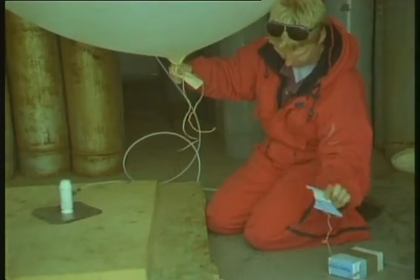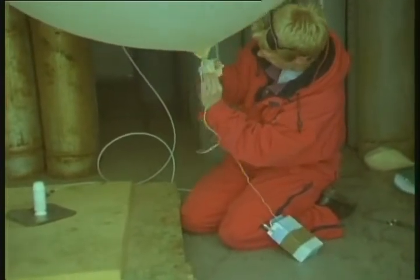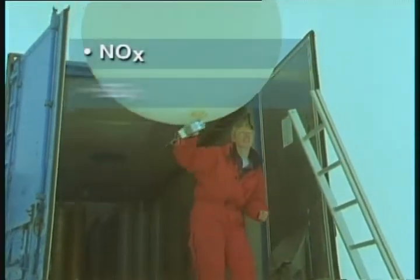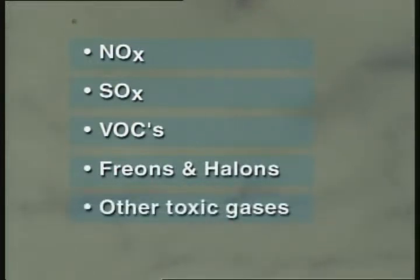There are a number of damaging classes of atmospheric pollutants. Oxides of nitrogen, NOx. Oxides of sulfur, SOx. Volatile organic compounds, VOCs. Refrigerants and firefighting agents like freons and halons. And other toxic gases arising from shipboard incineration and combustion of contaminated fuel.